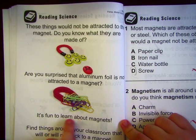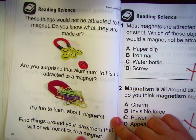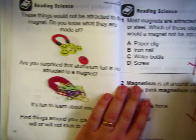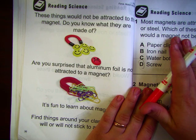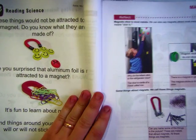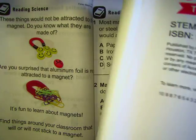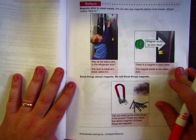It's fun to learn about magnets. Find things around your classroom that will or will not stick to a magnet. So we did that in class, remember? Okay. All right, so now you need your workbook, okay? So turn to page 19 in your science workbook. Okay, this one. Turn to page 19, okay? I'll give you a moment.